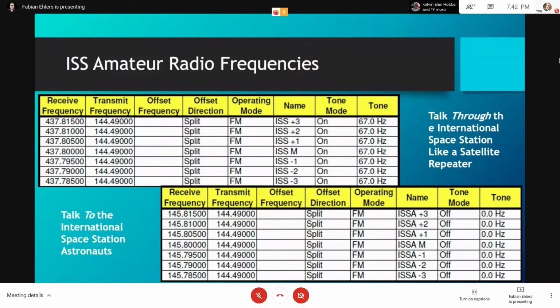Both are using a split for the offset direction, which makes it really easy because you don't really have to think about dialing up and down. You just key up, it switches your frequency to the right level. As soon as you let go, it goes back to the receiving frequency where you want to listen.